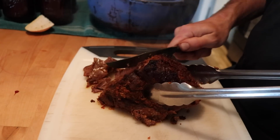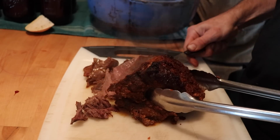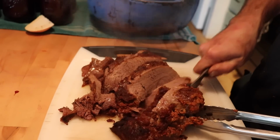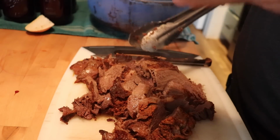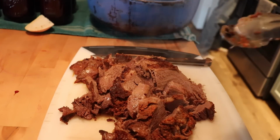I'm gonna get this roast cut up and we can eat. That's a proper roast, lady. Is it good? Look at this. Oh, yay. Excellent. It doesn't want to slice. It wants to shred. Well, I'm not mad at that. Oh, it's so juicy. Oh man.